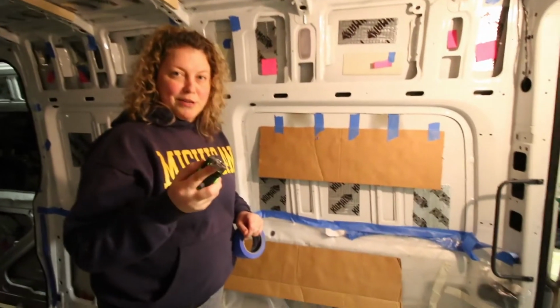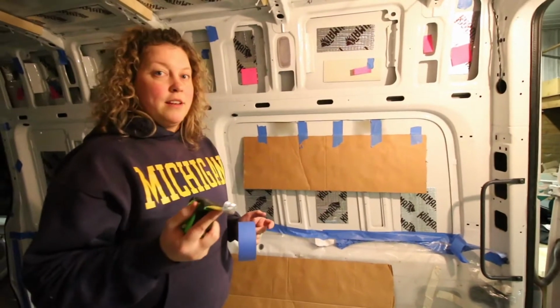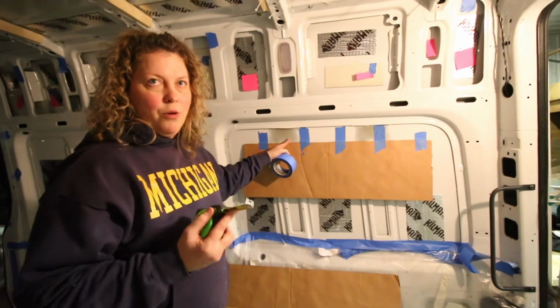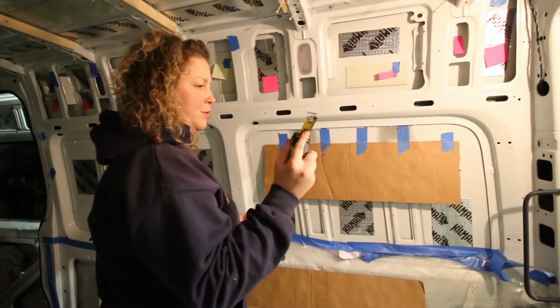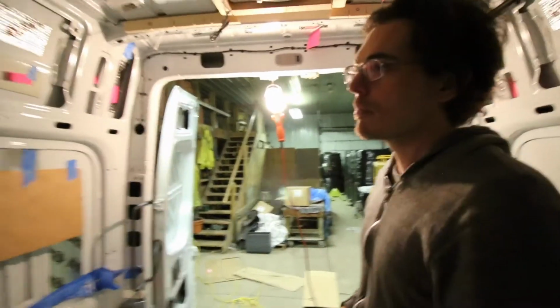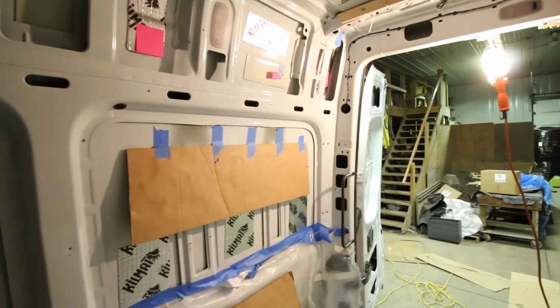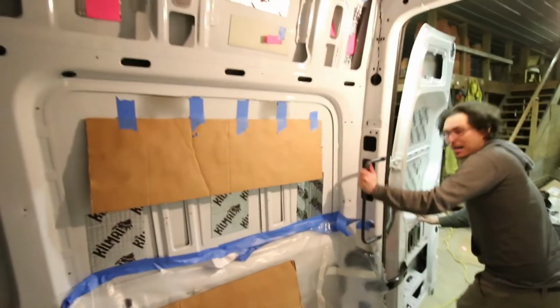It does add time onto all your projects, but having it straight or having it fit, especially right now cutting a hole in the van, just use your tools. Here we go. What I'm going to do right now is punch a pilot hole. Yes. So I'll be right back.